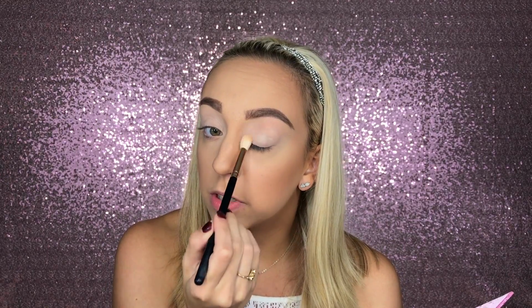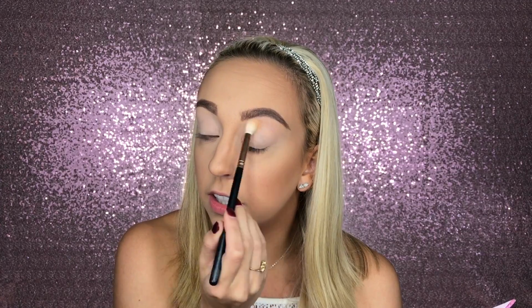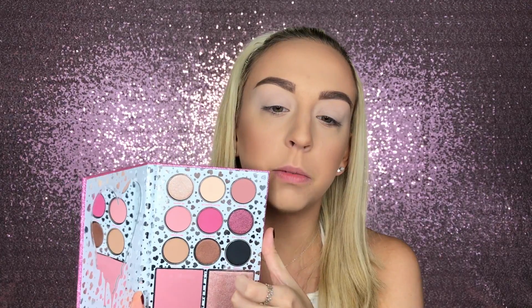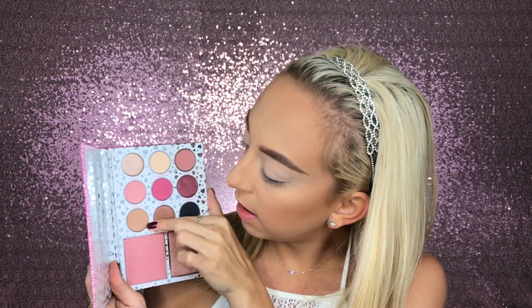I am noticing already just with this shade that there is a good bit of fallout, but I don't really mind fallout as long as the shadows blend together. So next I'm going to be blending this shade right here called 1942 and this shade right here called Party Time together to start working into my crease.